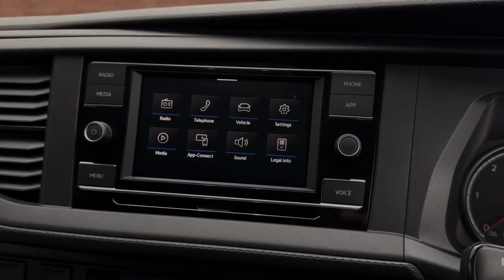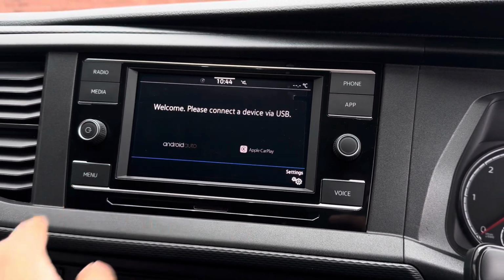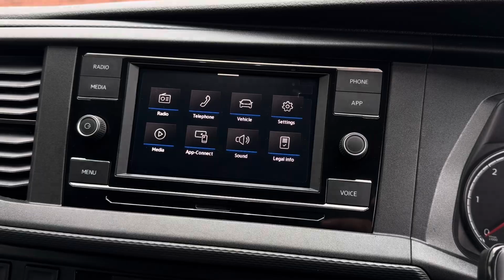Looking at the infotainment system in more detail, it allows you to listen to your favourite radio stations as well as connect your devices to Apple CarPlay, Android Auto and USB-C. You can also connect via Bluetooth, and you can use the navigation system via the programs.